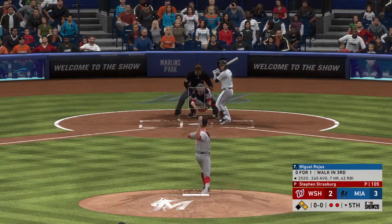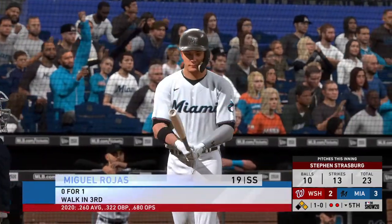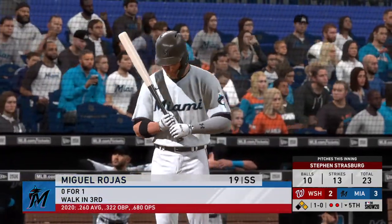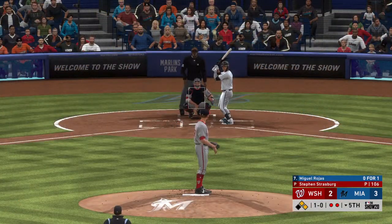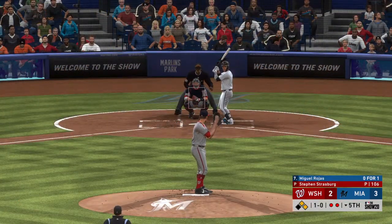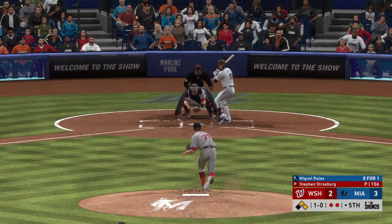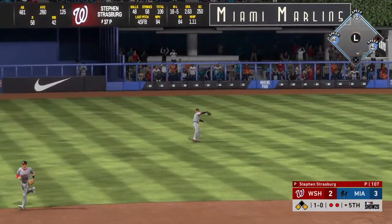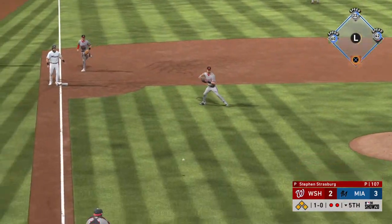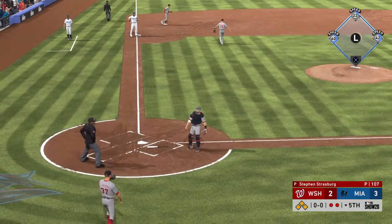In now, Miguel Rojas lays off 1-0, and we'll see what he can do here with a pair of runners on base and 2 gone here in the 5th. Swing and a liner, and that's in there. Base hit. Throw comes in quickly here, and that'll prevent the runner at third from testing things here.